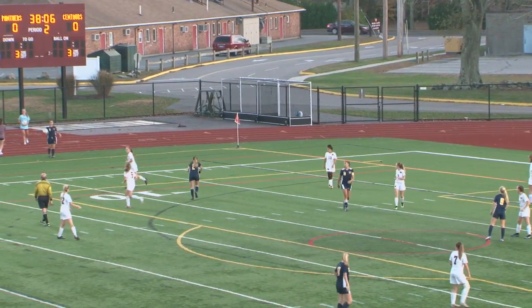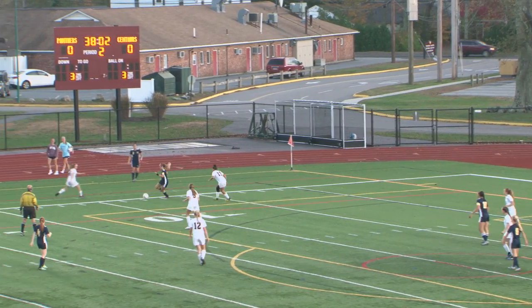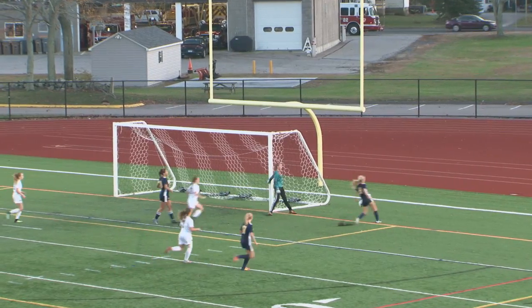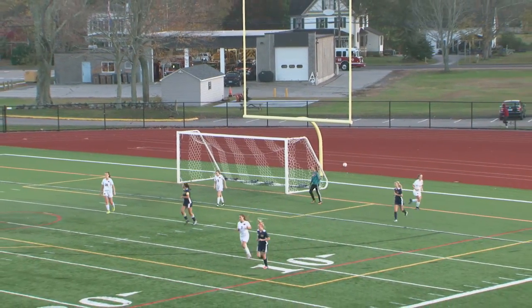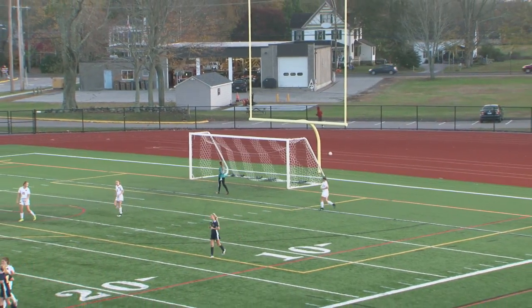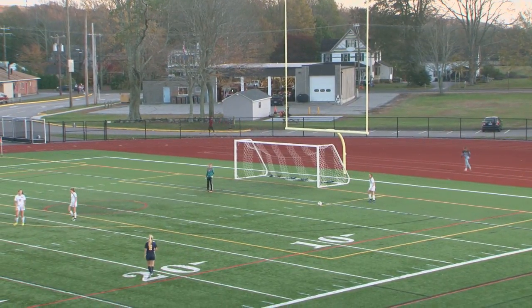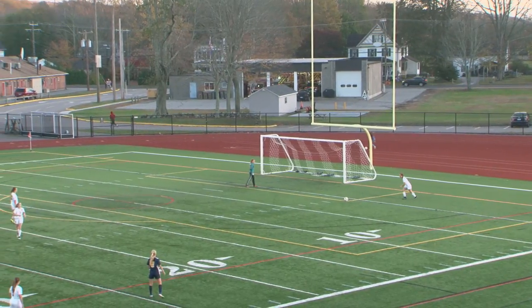So impressed with the speed of play, huh? These kids can play. You can't take a break. You can't look down at your roster, or else you'll miss a shot like that one right there. Far post, and a chance for Gelhaus. What a nice ball by Kara Sorrell. Put it on the far post, but a step in by Gelhaus was just late. Ball was just late, and Plainfield will have a goal kick.